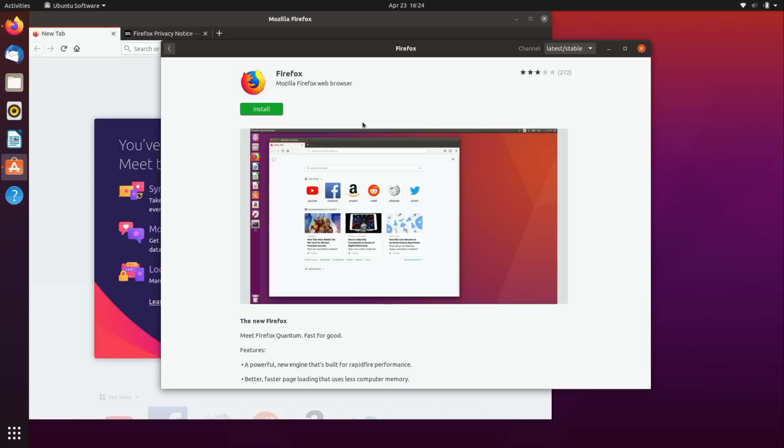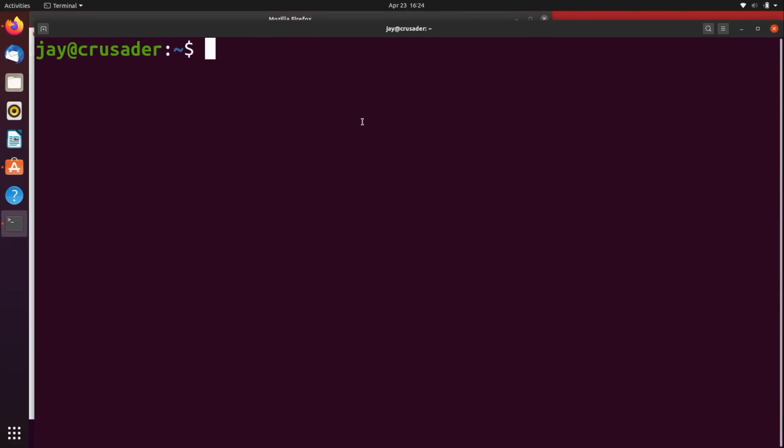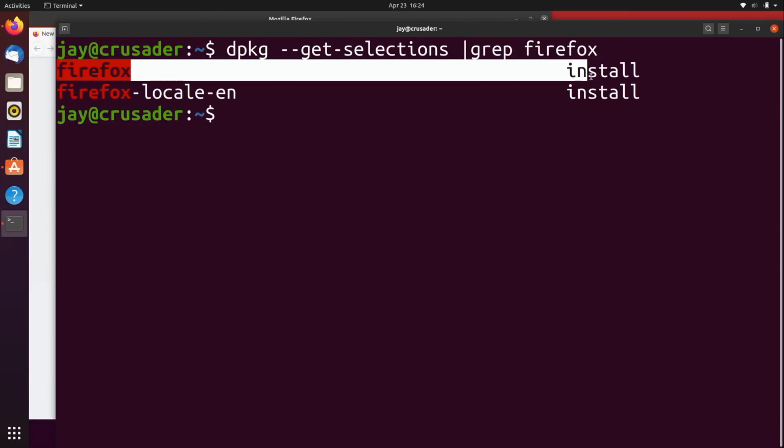So let's see what that actually looks like here. I'm going to go ahead and open a terminal. Make the font size big so it shows up for you guys, especially those of you that are watching this on a mobile device. If I was to run this command, so I'll get selections, and there's probably an easier way to do this, but this will work fine. And I'm going to grep for Firefox. And this is going to show me basically distribution packages, Debian packages that are installed. And I'm just grepping for Firefox specifically. We can see that Firefox is installed here. And this basically shows me that it is the Debian package that's installed by default.